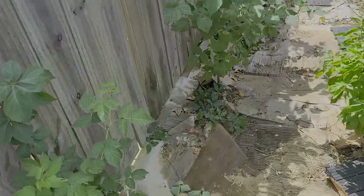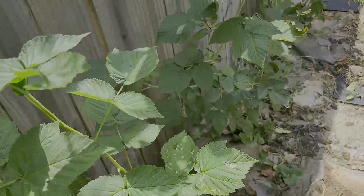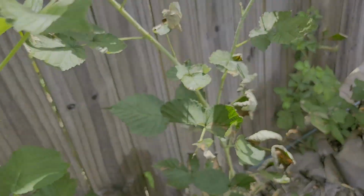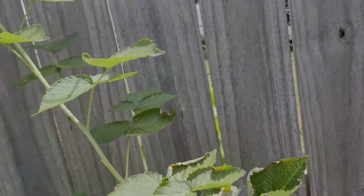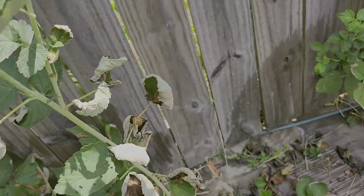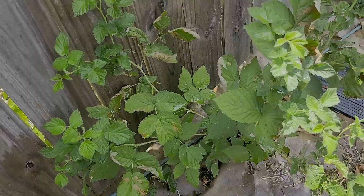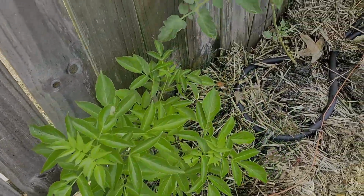This is underneath the trellises. These are Latham raspberries with some strawberries growing down below them. This one seems to be under a little more heat stress, or maybe I just wasn't shooting enough water onto it. They are not on the sprinkler hoses. And then ending here with my elderberry.